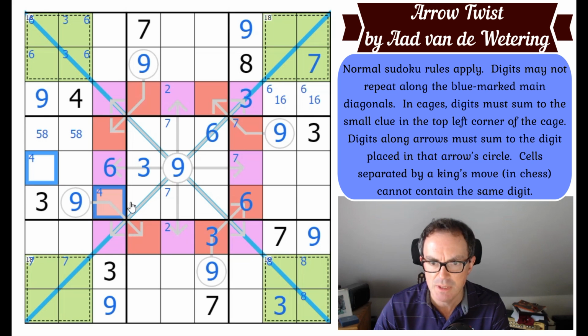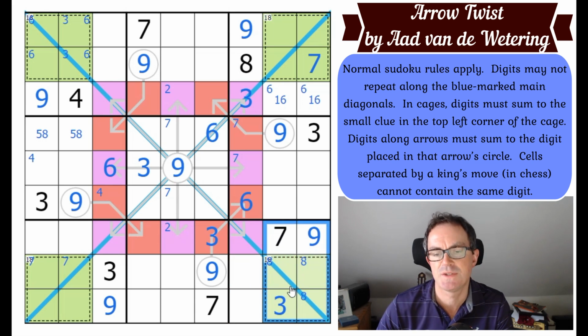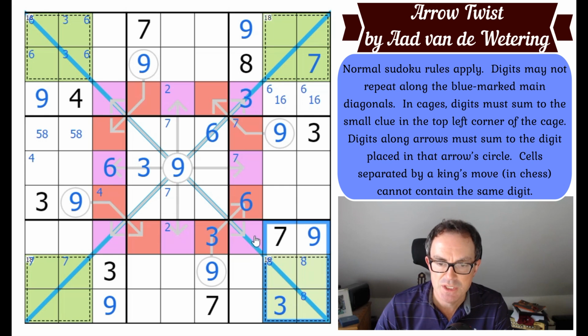Okay, so what can we do now? We should... Do we know what these squares have got to be? The answer is perhaps. We've got 18 plus 16 is 34. These are adding up to 11. Oh, maybe it's not actually that clear what these are.